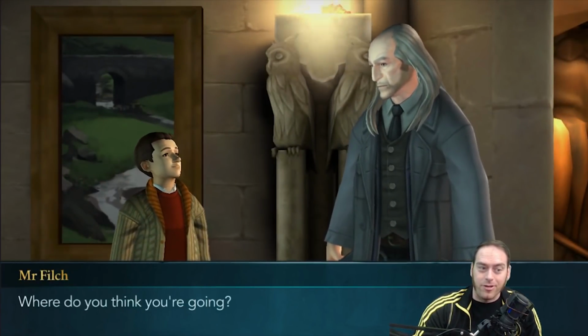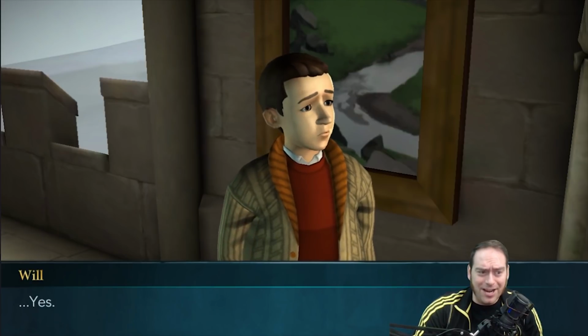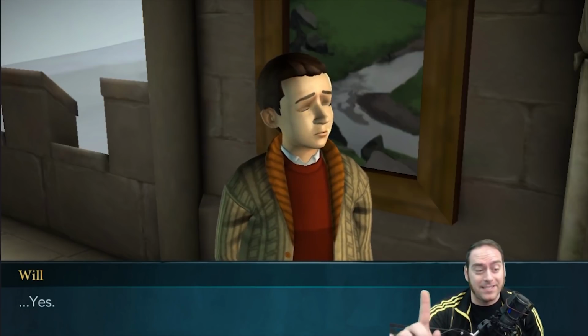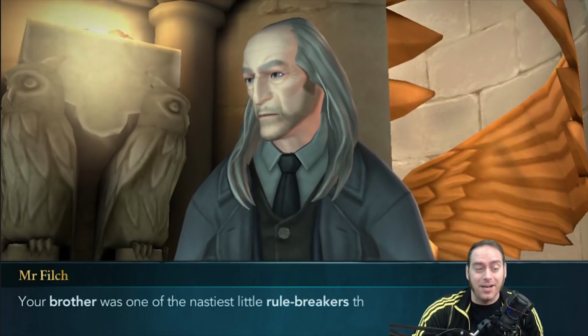Where you think you're going? This is all the same. It's still Jacob Bits, though. And, oh no, they changed it. It was William Bits last time, so it's fixed. It's consistently Jacob Bits. Okay.